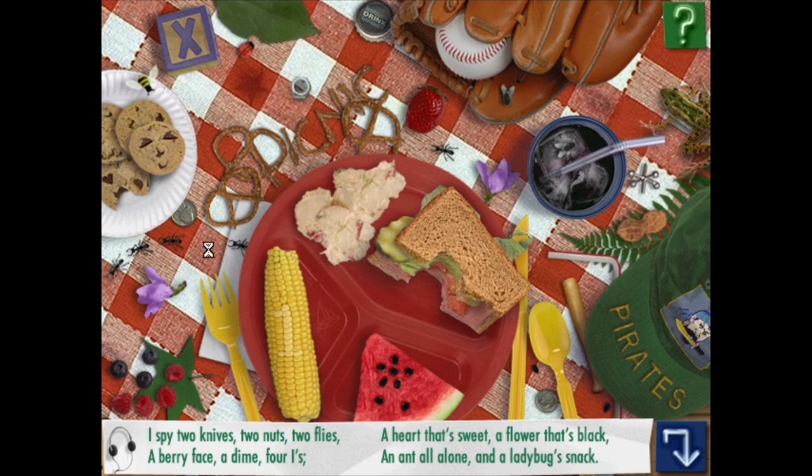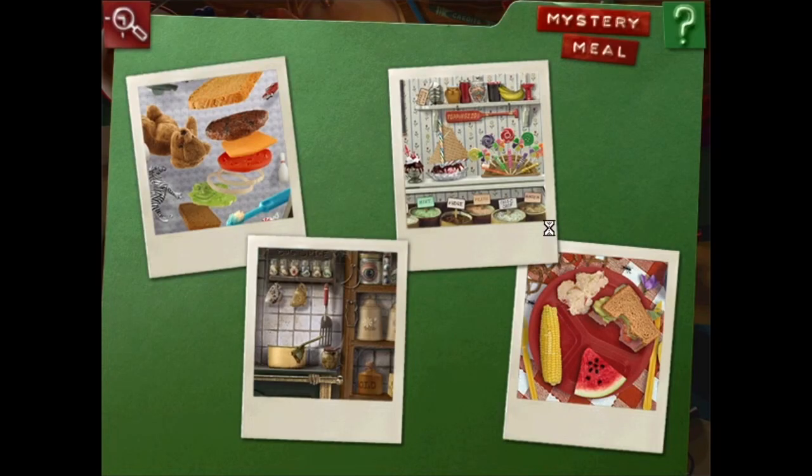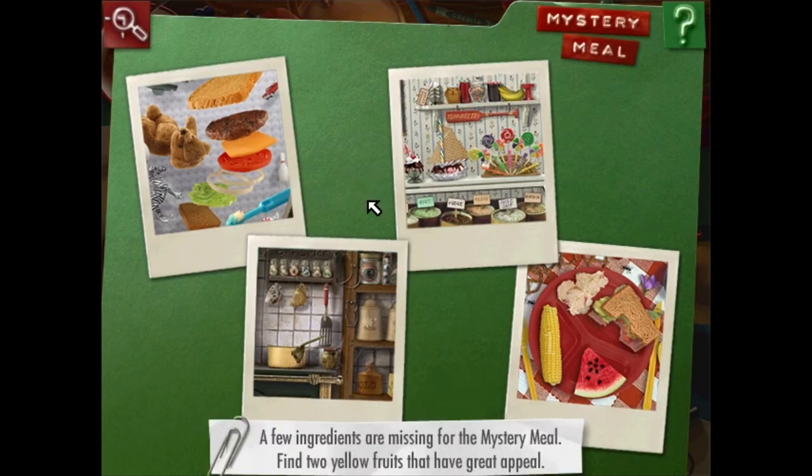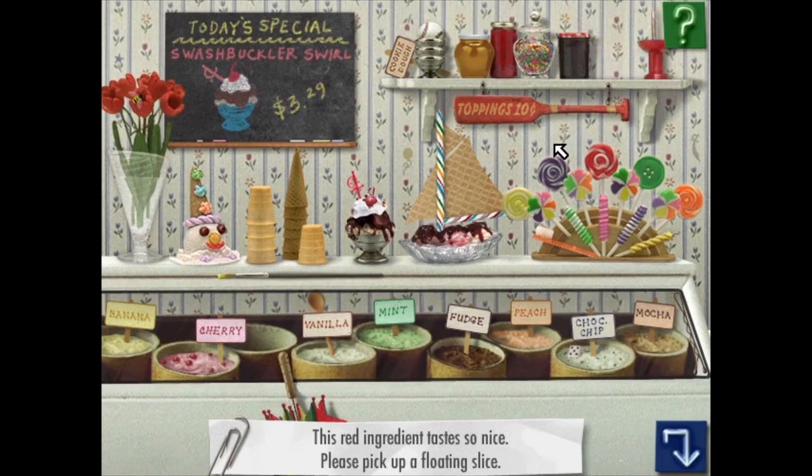A heart that's sweet. Finished all the riddles. Now, here's your clue to solve this mystery. A few ingredients are missing for the mystery meal. Find two yellow fruits that have great appeal. This red ingredient tastes so nice. Please pick up a floating slice.